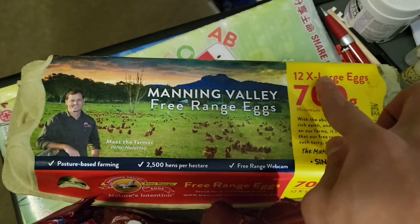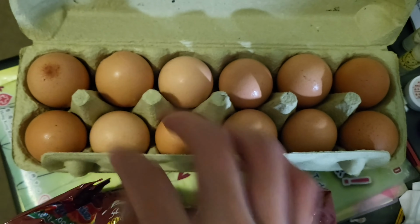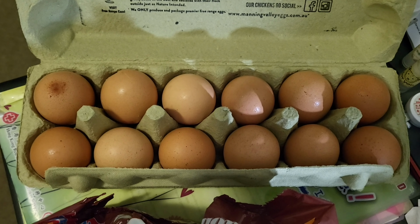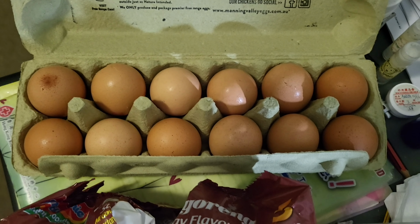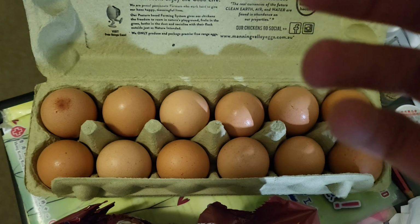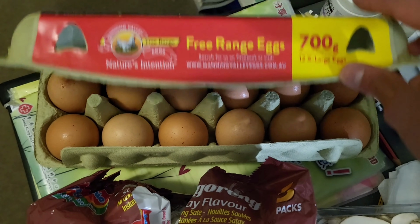I buy a dozen, 12, and again for one person, one portion like me, I'm going to use a quarter of them, which is three eggs. I'm going to make three sunny side up eggs, as most Indonesian fried noodle mee goreng has. That's one of the characteristic things.